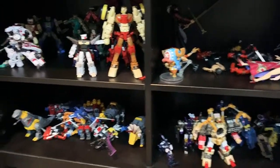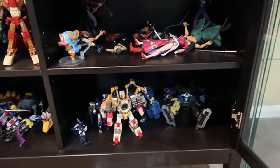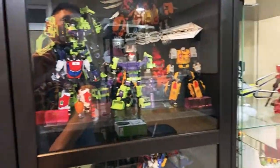Yeah, so trash, this is way more cleaned up than it would normally be. My wife was like, this is amazingly clean for you. So, yeah, if you think this is a mess now, you have no idea.